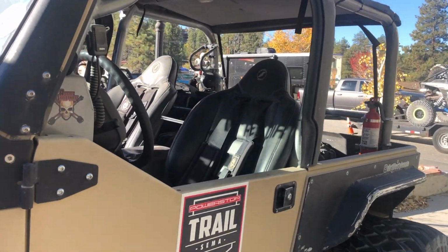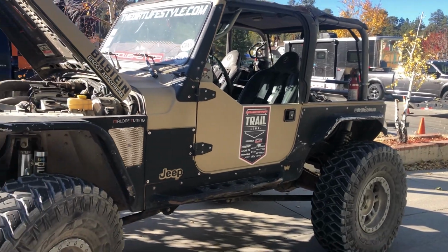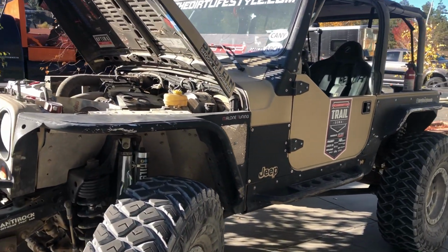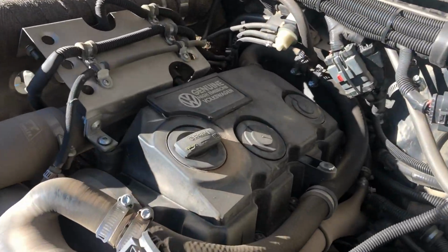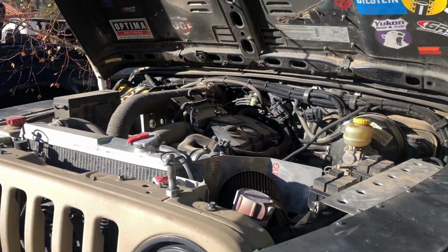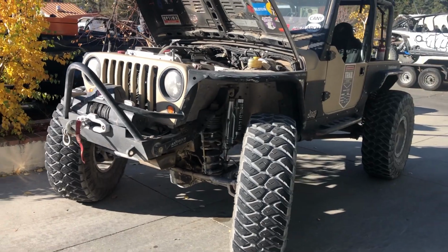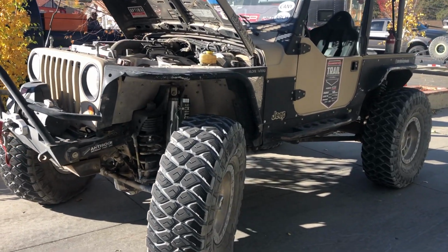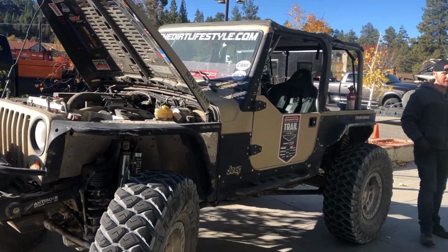Here's something you don't see every day. You guys watch Nate from Dirt Lifestyle. You'll know that his TJ is a little bit unique because it has a Volkswagen diesel engine under it. You'll see in the video, he rolls coal a couple times. Pretty awesome that he's done that swap with an NV3550 behind it, Atlas behind that, all the adapters done.